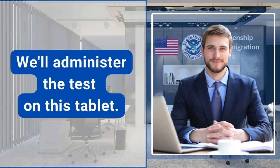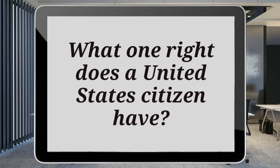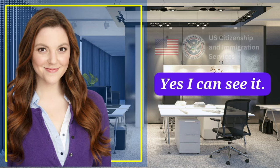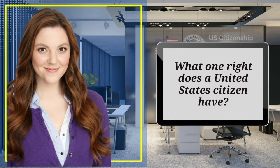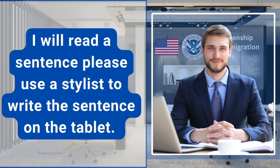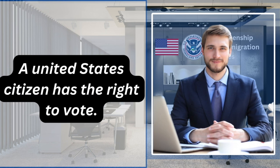We'll administer the test on this tablet. Can you see a sentence that appeared on the tablet? Yes, I can see it. Can you read that sentence out loud for me? What one right does a United States citizen have? I will read a sentence. Please use a stylus to write the sentence on the tablet. Let me know if you need me to repeat. A United States citizen has the right to vote.